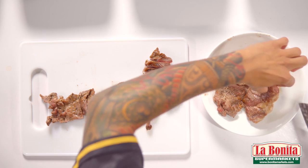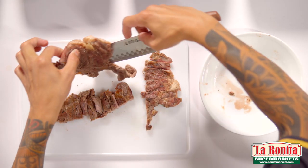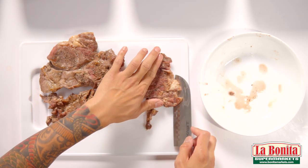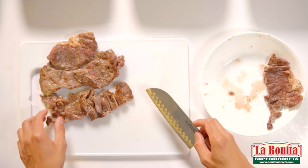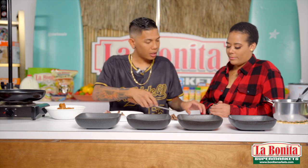Then I'm going to transfer this one here. I'm going to do the same for this steak, but I'm going to transfer this one here on this plate, so we have more room. So let me just put this right here on the side.